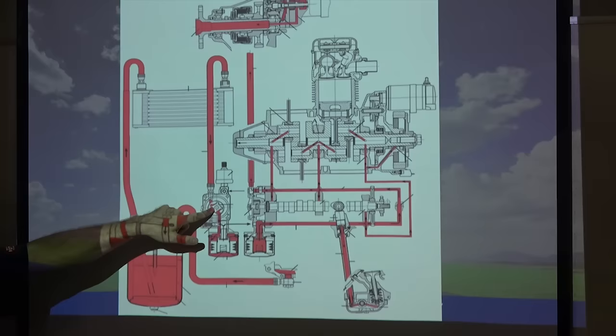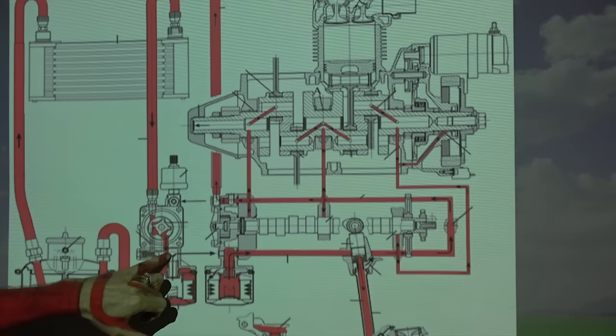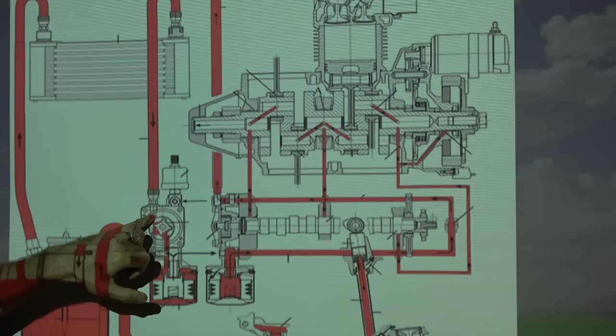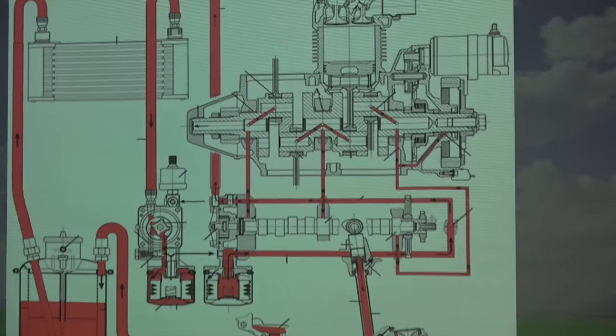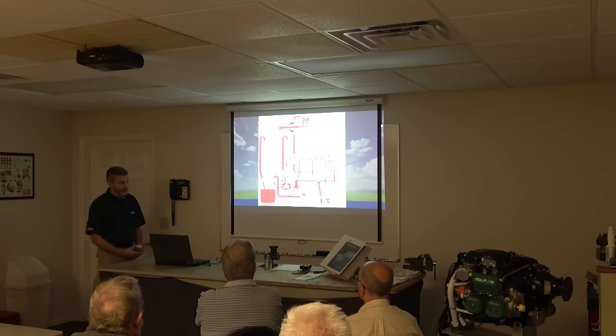The oil pump is a positive displacement pump. It pushes the oil out to the outside of the filter, goes through the filter element, comes out the middle. This is where my temperature sensor is and my oil pressure regulator. The oil pressure regulator bleeds oil back to the inlet on the pump. The pump, like I said, is positive displacement. It's going to move a volume of oil in ratio to the engine speed. It couldn't care less what the pressure is. So you need an oil pressure regulator to drop the oil pressure down to what's appropriate for the engine. So that's why that's in there.